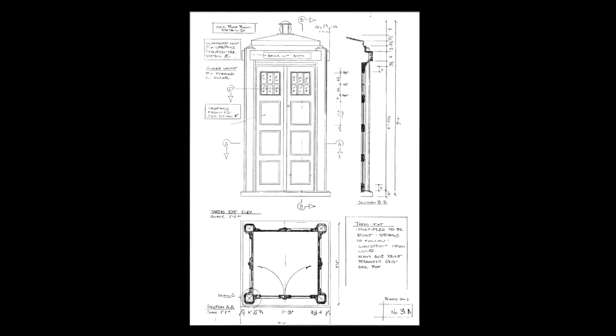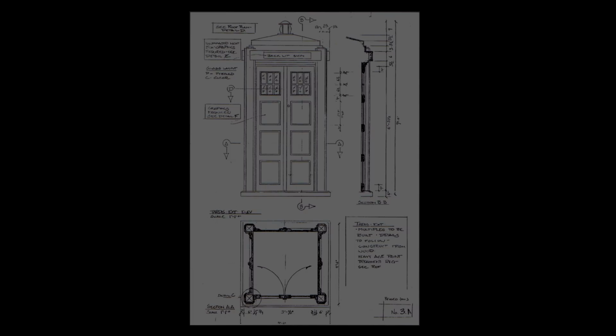To kickstart this model project off, I started with the original police box plans from the TV movie. However, as is always the case with things like this, what was drawn up wasn't quite what was built for the production. But thankfully, the TARDIS in all its guises is a sort of speciality of mine, and I was quickly able to adapt those plans into something that I knew was a little bit more accurate to what was seen in the final show. When I say a little bit, I mean a lot more.